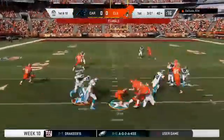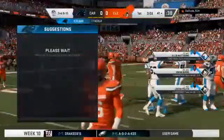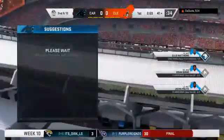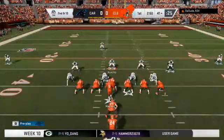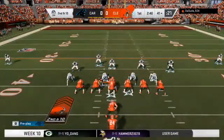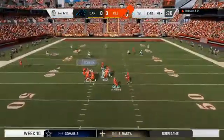Mayfield hands it off to Chubb. Oh, Chubb fumbled it. Wow, that ball gets knocked free, but a teammate comes along and scoops it up. It's almost like baseball. Guys at bat, people are on base in scoring position. One guy doesn't get him home. The next guy comes through and picks him up, and avoids the turnover. Looking to throw on second down.